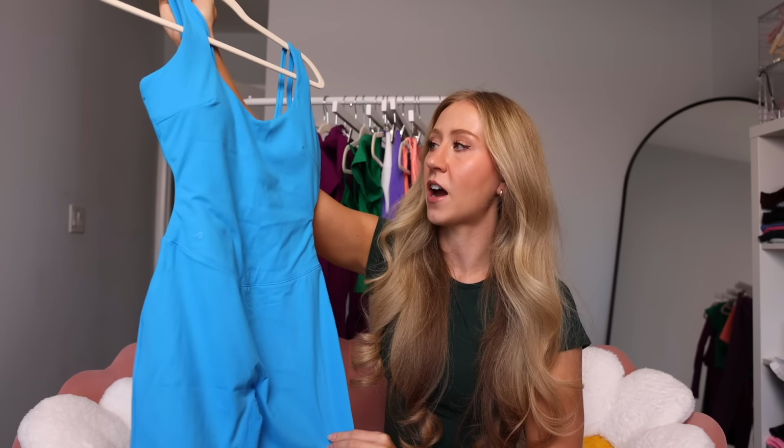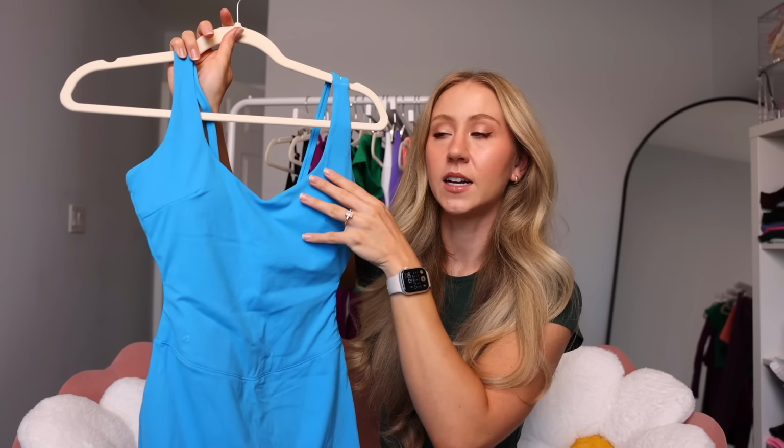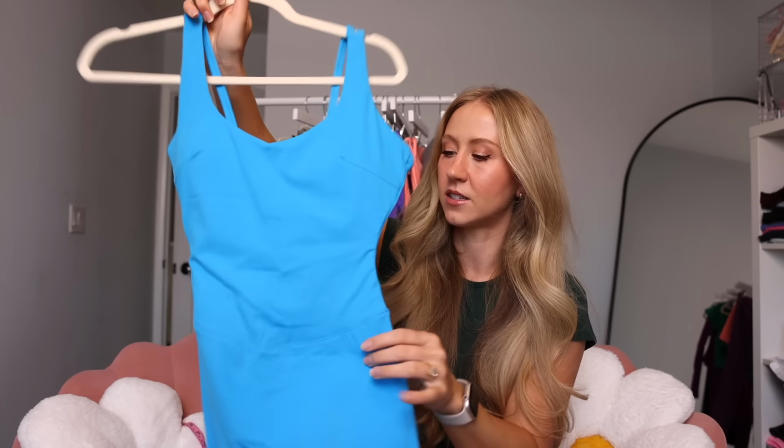Made of the Tenacity fabric. I was told not to size up in this one, so hopefully the small is good, even though I tend to wear a medium in Tenacity bottoms. So we have that soft V neckline like the Lina sports bra has. That little dart detail on the side to kind of give it a little bit more of a round shape. A little hourglass moment. I hate when I have a bodysuit and it's loose in the waist, so hopefully this is nice and snug along the waist.